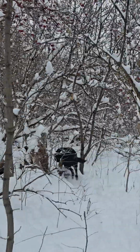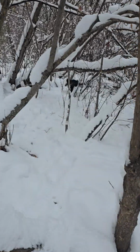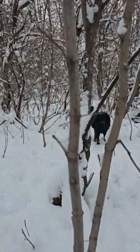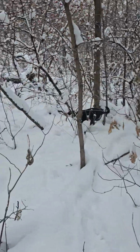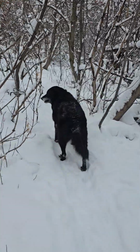There's just bushes and brush all around us. And it's just a great place for dogs to explore. But lots of natural obstacles, logs to avoid and to jump over and go under.